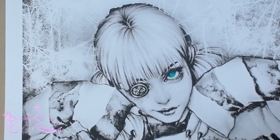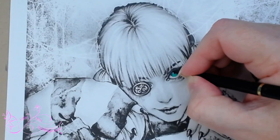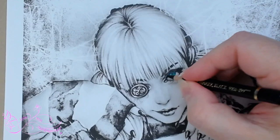Alright, so then we want the black, because the black is good. I want to go over this black pupil, just darkening that up. And I also want to come in around the top of the eye and just deepen that up. Just like that for now. We'll go in and put eyelashes in later on.